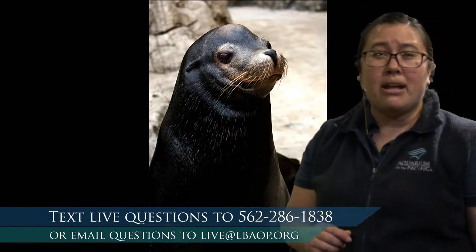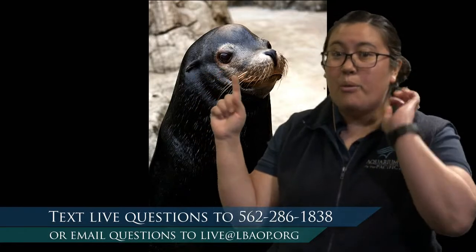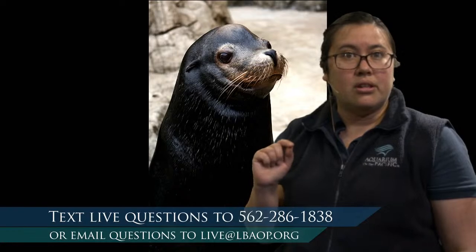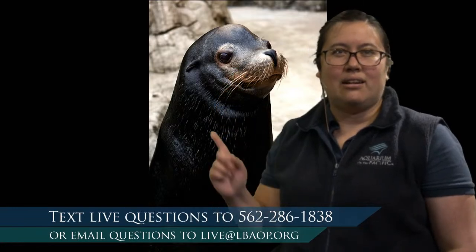And if we look at this too, some other things that we might notice between a seal and a sea lion are those ear flaps. Sea lions have ear flaps just like we do. And they also have those big eyes like we noticed within our seals, big noses like we noticed within our seals. But what about the color that we're seeing here?